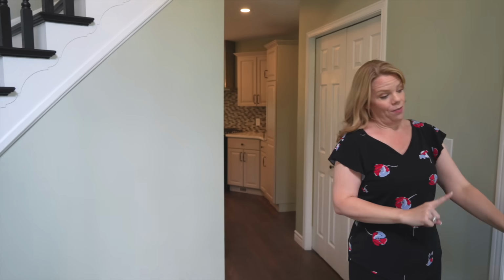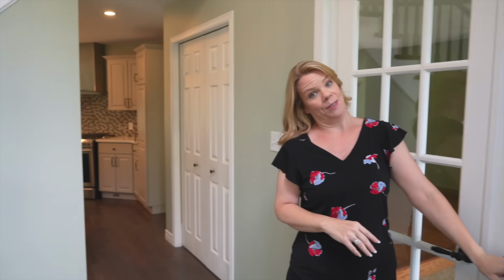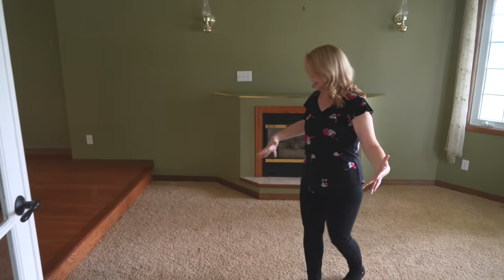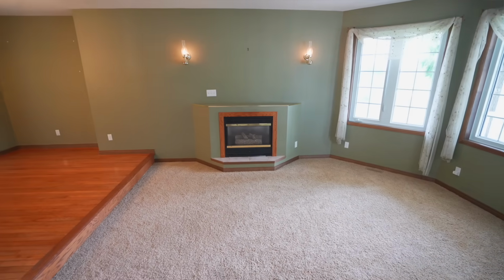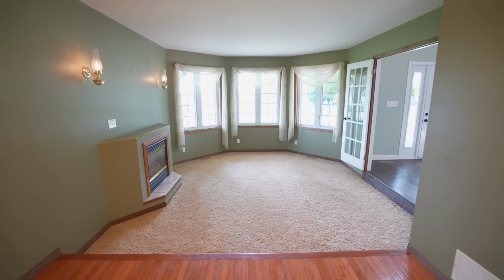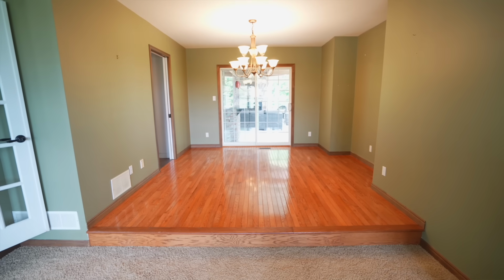I don't love this room. Right off the entranceway, there is a little sunken, I guess, living room here that connects to the dining room. And there's things like, I don't know what to do in this space. I definitely want to paint in here and just brighten it up.